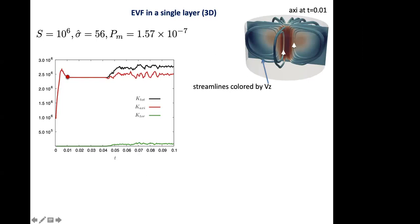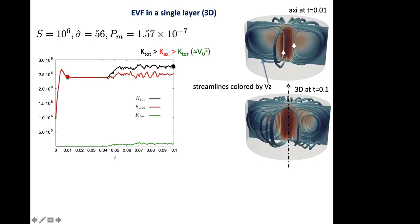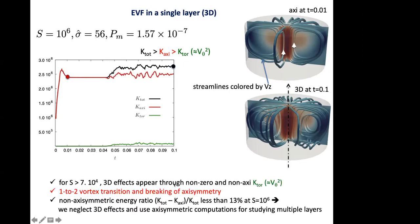But when you wait long enough, what you see is that the total kinetic energy is greater than the axisymmetric energy. So you have a toroidal kinetic energy arising, which is proportional to the azimuthal velocity squared. And that is the kind of streamlines that we get at this large time. And you see that it is no more axisymmetric. So you have some 3D effects. And then, in fact, we find that the bifurcation from axisymmetric to 3D appears for this value of s. For s greater than 7 times 10 to the 4, you have 3D effects, and you also have this breaking of axisymmetry.